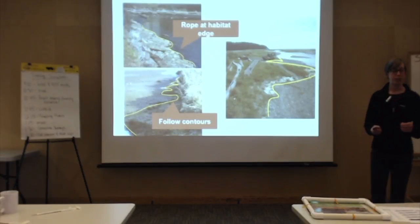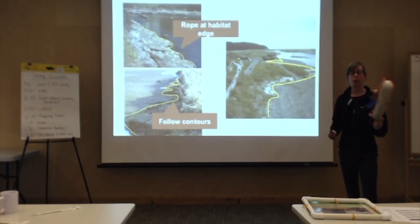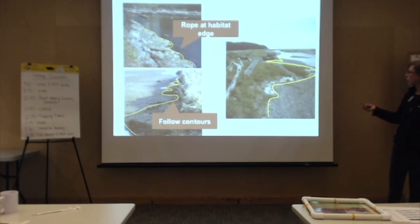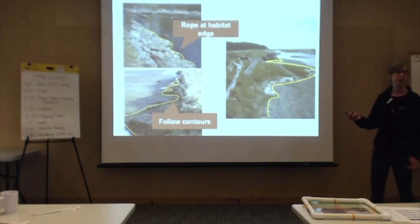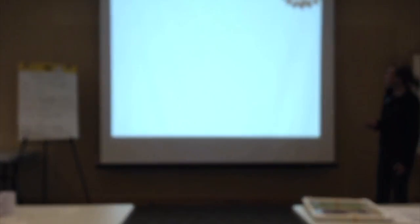So we've given you, as I mentioned, a pre-marked 50-meter rope marked with black marks every 1 meter. And you lay this so that it follows the contour of your habitat. You can see here that there are gaps and it's patchy, but the idea is to sort of connect the dots so you're finding the lower boundary. Now, you're going to collect cover information, what's covering the ground, at 10 random subsamples.